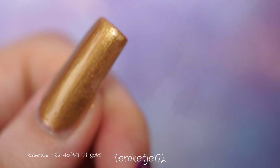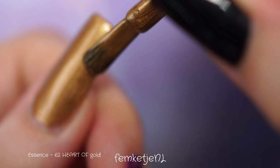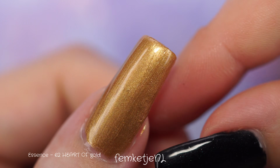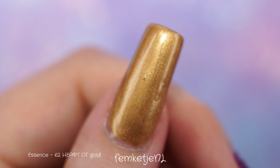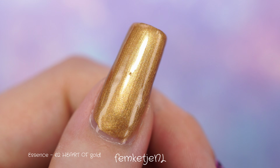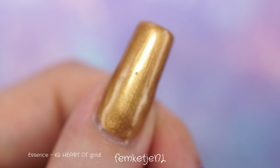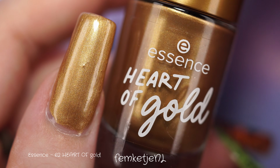It does look super festive, so I feel like you can also easily make this one work during the holiday season, like Christmas and such. I'm actually really curious to see how this polish would work as a stamping polish, since metallic-y shimmery polishes like these tend to work really well with that.